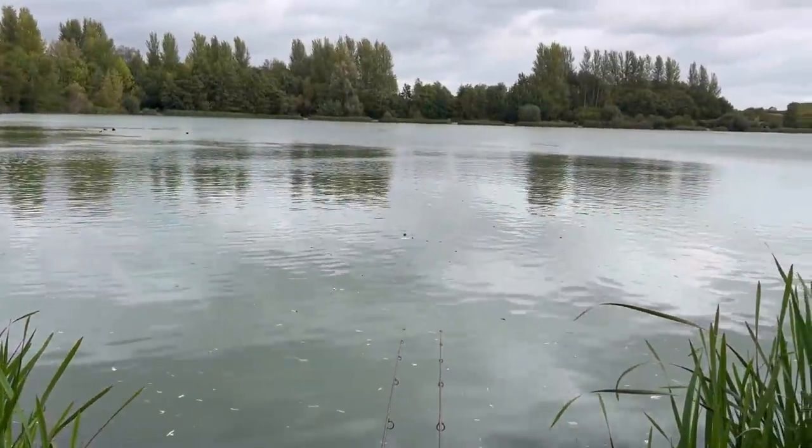Come on, B1, do me a fish. It's meant to be super windy here for the next couple of days, so we have picked two swims where the wind is, I mean, it could be changing. I think it's quite choppy, sort of going all over the show, but we're in this little corner.